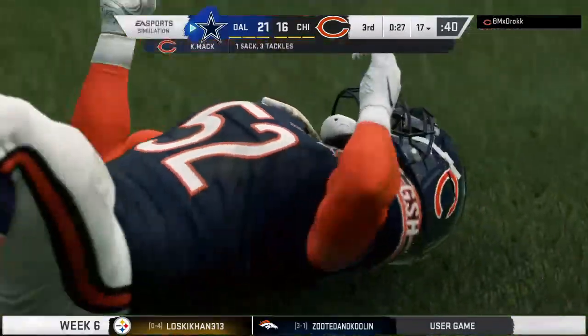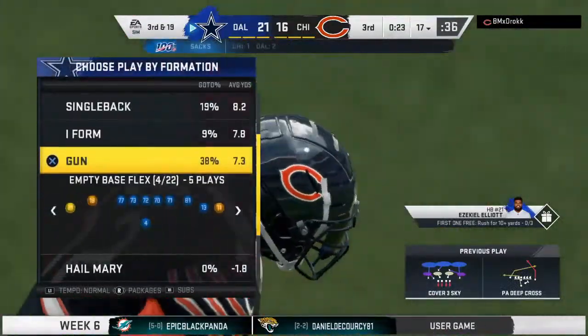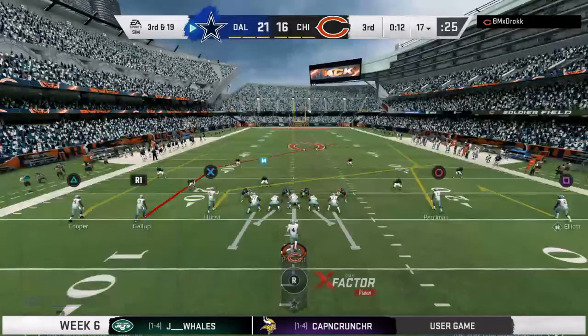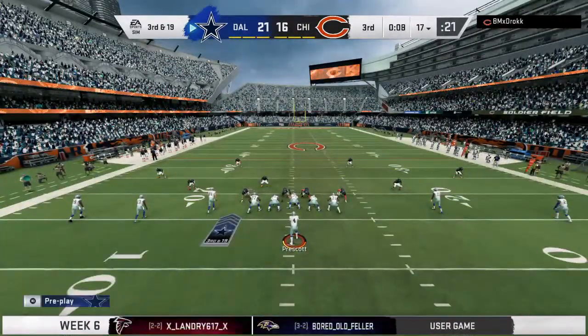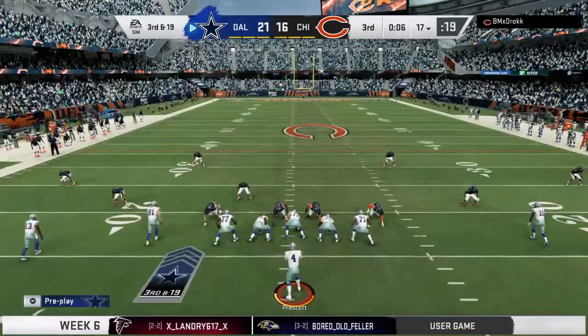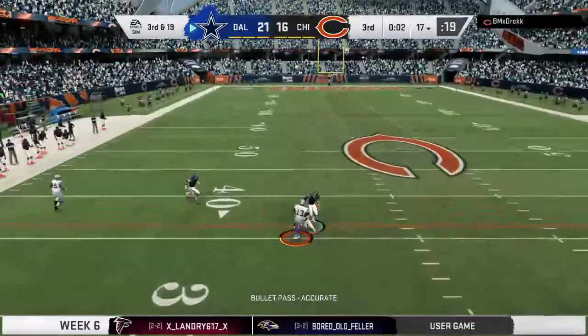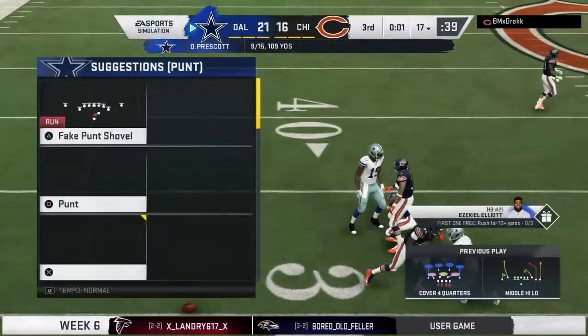Prescott nowhere to escape, and he goes down. Khalil Mack racking up sack number 12 for him on the year. They'll need a big play here, will Dak and the Cowboys after the sack. It's 3rd and long. From the shotgun, it's Prescott. And the throw there going to be incomplete.